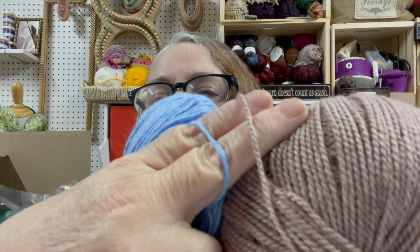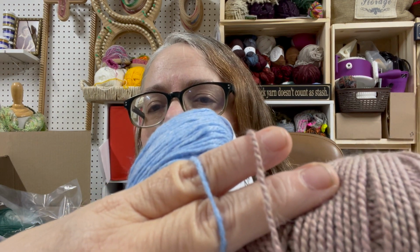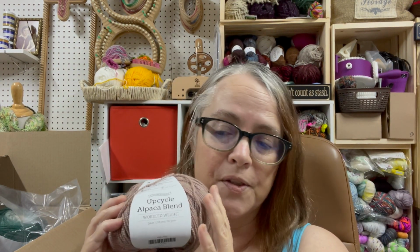So, honestly, let's just compare this side by side with the sport and this worsted weight. Other than the worsted weight having more fluff, more air in the strand, they are pretty much identical in weight. So I would definitely classify this more as a light worsted versus a heavy worsted. So I'm excited to get going on my designs, and I hope you guys will be excited too when they come out.